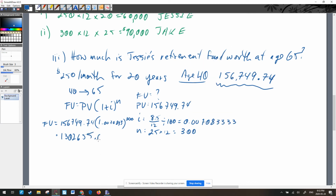$1,302,655.08. So those are real. Honestly, those numbers seem staggering, I know, but that's actually real. If at age 20, Jesse put away $250 a month for 20 years and then stopped and just let it sit until 65, she would have $1.3 million. Real numbers. That's on the assumption that we could get 8.5% interest.